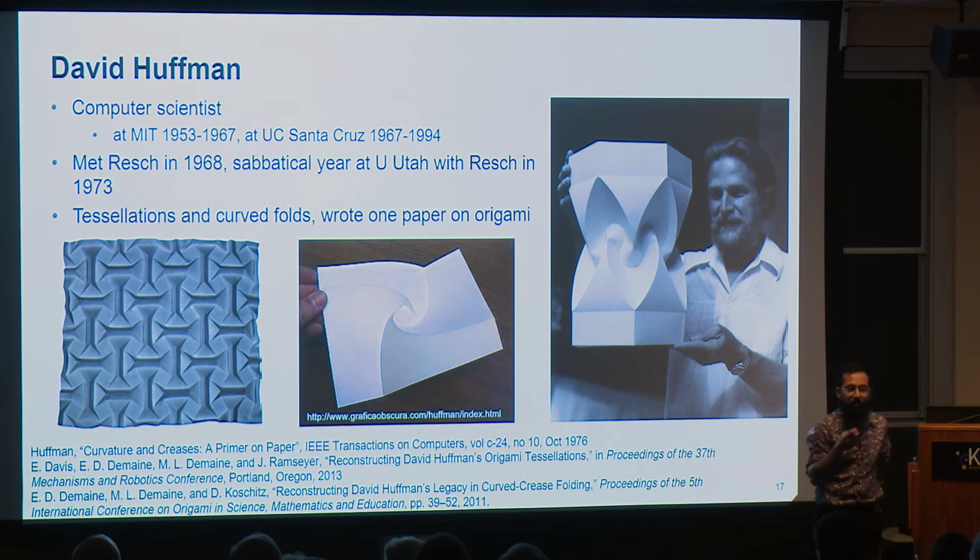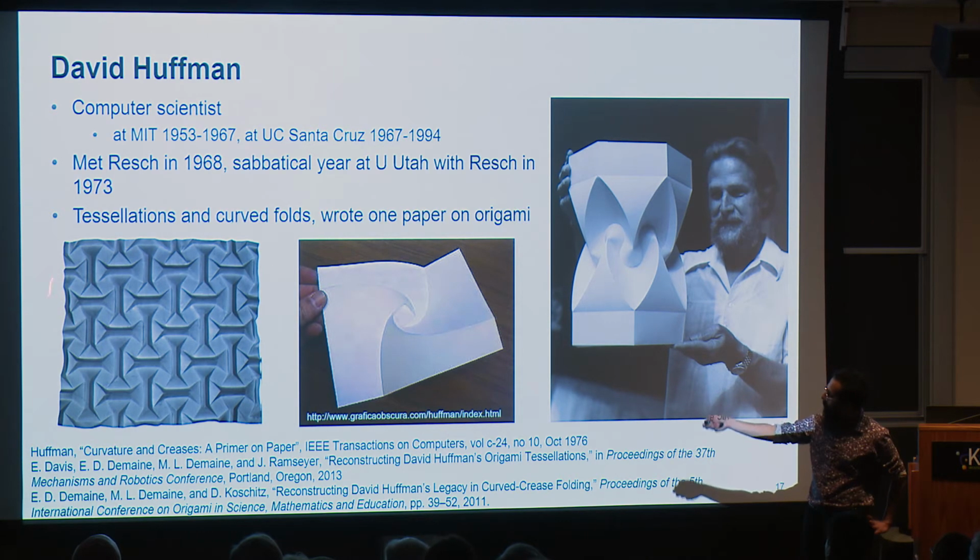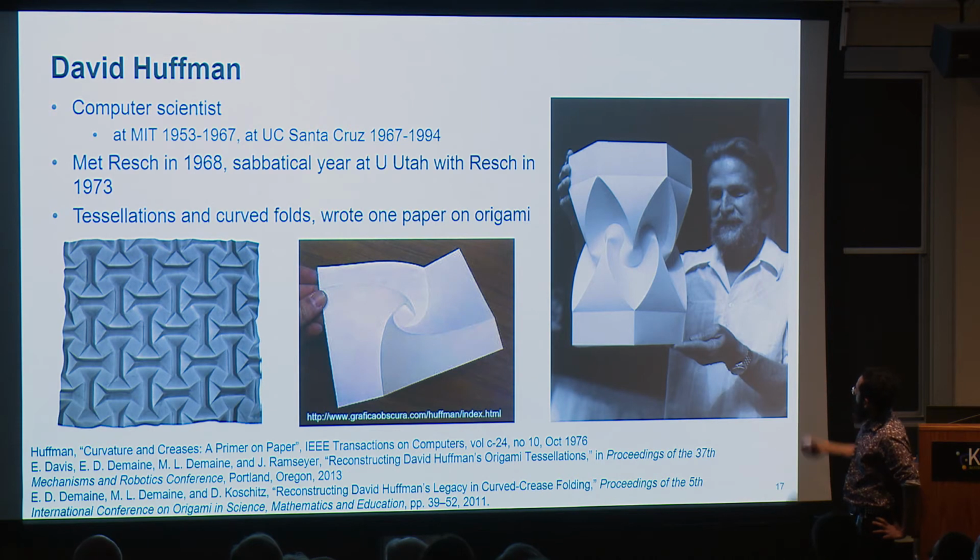A sabbatical year, for the non-academics in here, is a vacation for a professor where you spend a year away from your students, escaping all your responsibilities, and just have fun. So that's what David Huffman decided to do with Ronald Resch at Utah in 1973. And Huffman invented and came up with these amazing origami tessellations like that, and also more curved folding, things like the example that you see him holding over there, or these kinds of spiral curved foldings over here.